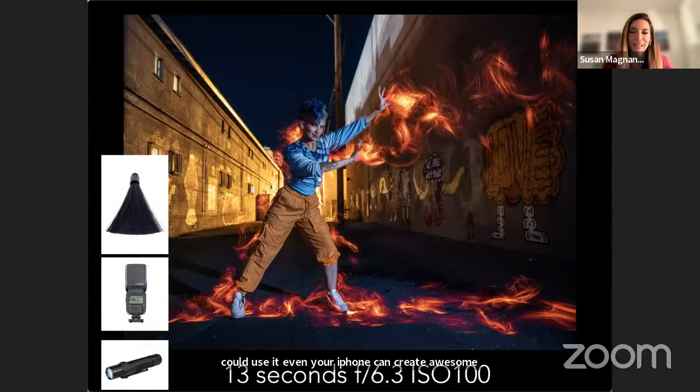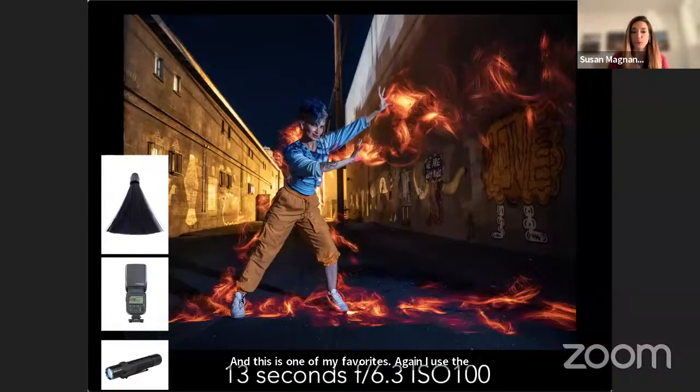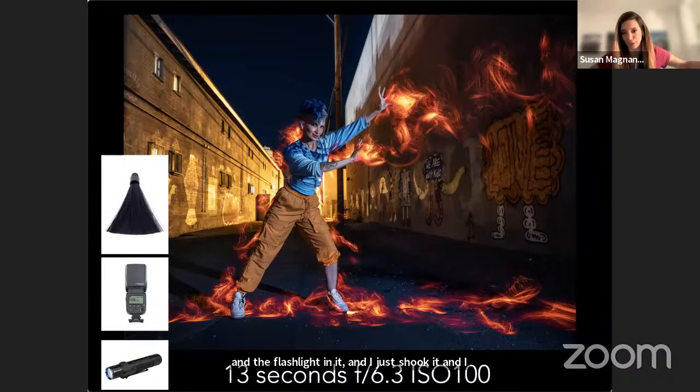And this is one of my favorites. Again, I use the fire, which is that fiber optic with the red gel in it and the flashlight in it. And I just shook it. And I wanted to make my friend here look like a superhero.